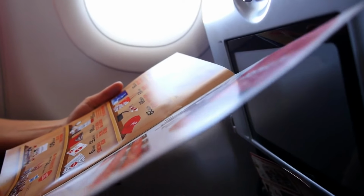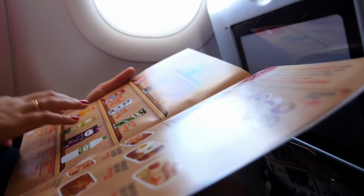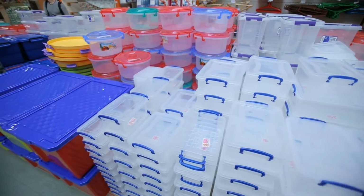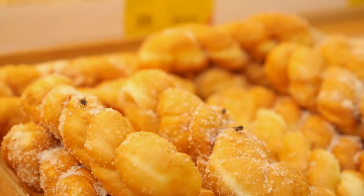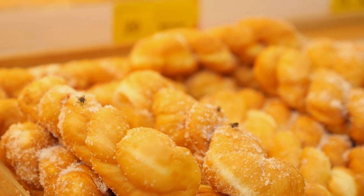If you're really committed to good food, some travelers swear by packing a small meal from home. You can bring a sandwich or wrap in a reusable container. Just make sure it doesn't have any strong smells. Your fellow passengers will thank you.